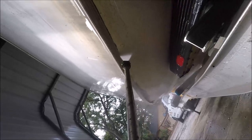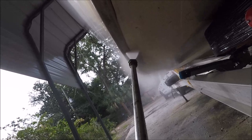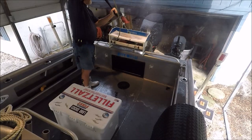So how do you wash your boat after 6 days of hard fishing? And 20 knot winds. And salt spray. And dead shrimp. And pogey juice. Crushed potato chips. Spilled sodas. Spilled Gatorade.